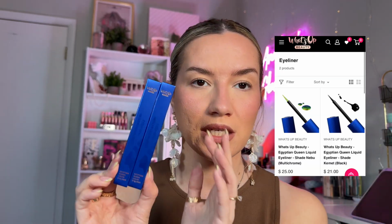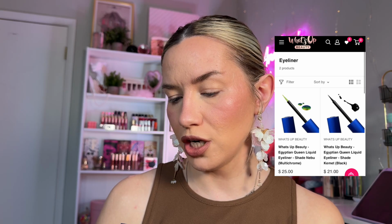Phenomenal. So this is not new, but they did send over their eyeliners that are new, and these are from the same collection as the lipsticks, the Egyptian collection. These are in the shade Kemet and Nebu. I believe these are like duochrome fun liners. I have not even opened these yet. The packaging is really heavy, luxurious, that's what it feels like. And this royal blue color is absolutely beautiful.